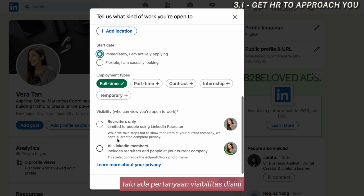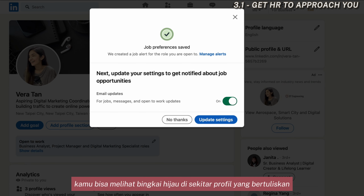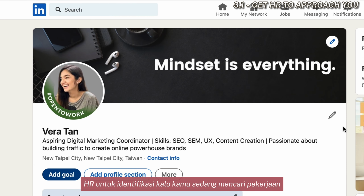Then there is a feasibility question here. If you are currently working, I recommend you to select recruiters only so that your employer will not know that you are looking for another job. But if you are not working, you can select all LinkedIn members. After saving, you can see green frame around your profile that says Open to Work. This can help HR easily identify your job seeking status.